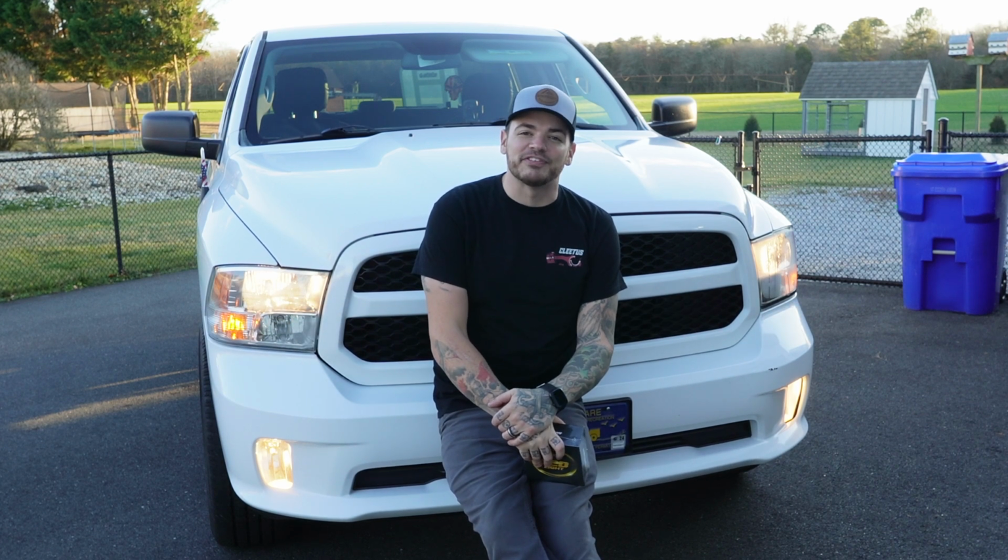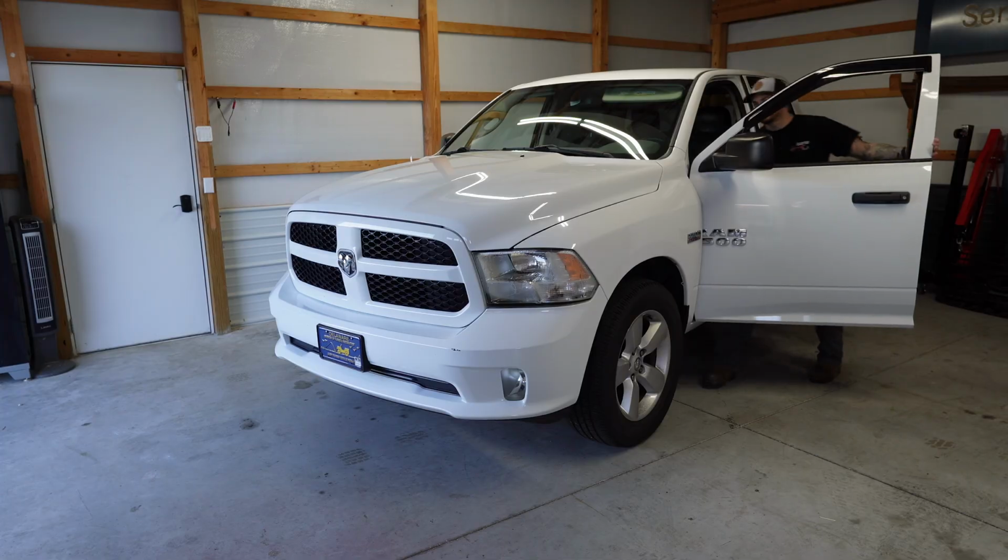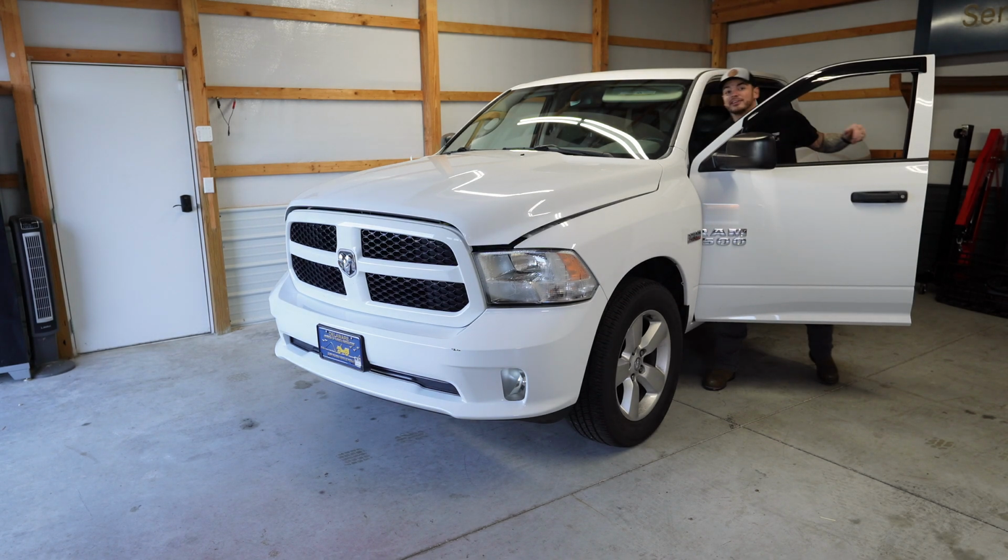2015 Ram 1500. So I personally run these headlights in my Ford F-150 and they are awesome. I also installed them in my wife's Pathfinder that she drives on a daily basis, and right now we're gonna install them in my buddy's truck. If you don't know how to pop your hood, this probably isn't the best job for you to be doing.